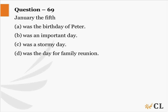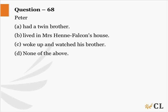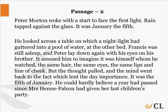If you see that it's a stormy day, it is nowhere mentioned that it was a stormy day. Peter Morton woke up with a start to face the first light. Rain tapped against the glass. It was January the 5th. So where is it mentioned that it was a stormy day? Rain tapping does not mean there's a storm. Storm means gale and tempest. There might be rain without a storm also. So if raindrops are falling on your window glass, it is not necessary that there is a storm outside. Fine, you got it.